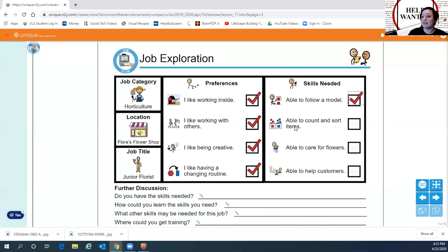Able to count and sort items. So you have to be able to count flowers and sort them, probably by color and kind of flower. I can maybe do that, but I don't know if I know enough about flowers to sort them correctly. So I'm going to leave that blank. Able to care for flowers. I can kind of care for flowers, but I need to learn more about that too. And then the last one is able to help customers. If a customer has a question, am I comfortable answering? I'm going to say yes, but it's only if I really know enough to be able to answer.